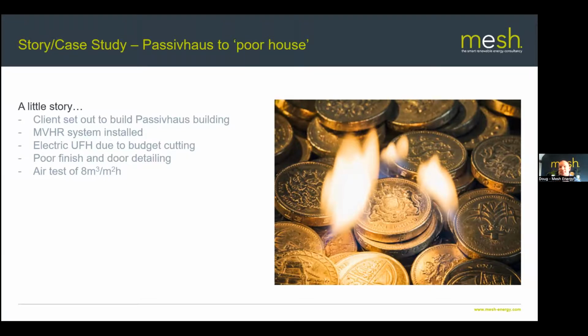They didn't do testing. The fitting was poor on these doors they had at the front. And that was all about detailing. They started out wanting to put an air source heat pump in. They ended up putting electric underfloor heating throughout the building. Just electric underfloor heating. No air source heat pump at all. Completely blew away the vast majority of the sustainability credentials of where they wanted to get to.